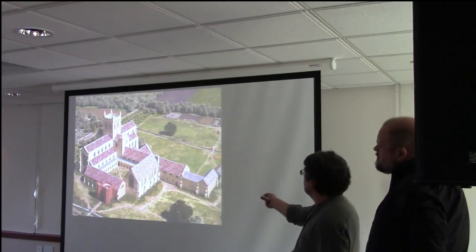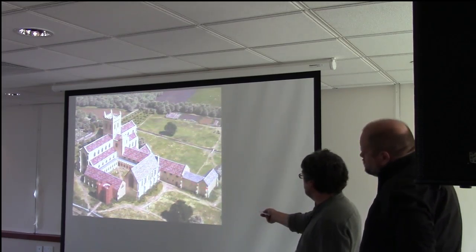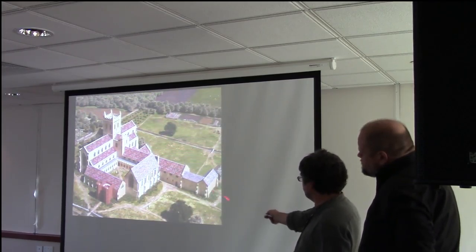The ditch here was cut by the monks, but it was taken from a stream that was diverted, so there's a culvert right the way under there, which comes out the back, which is where the monks had their toilets. So this bit down here was a bit smelly.